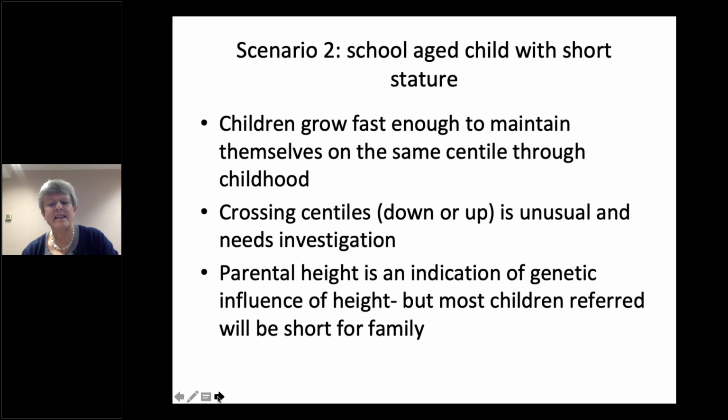And as I said, parental height's an indication of the genetic influence of height, but most children who come to clinic will inevitably be those who are short for family. It's worth also saying that adults are enormously unreliable about their height, and if they feel that it's an important factor, they'll often tell you that they're much taller than they are.